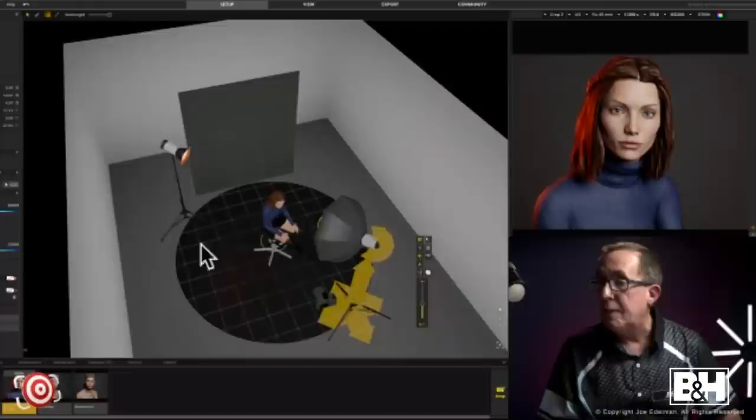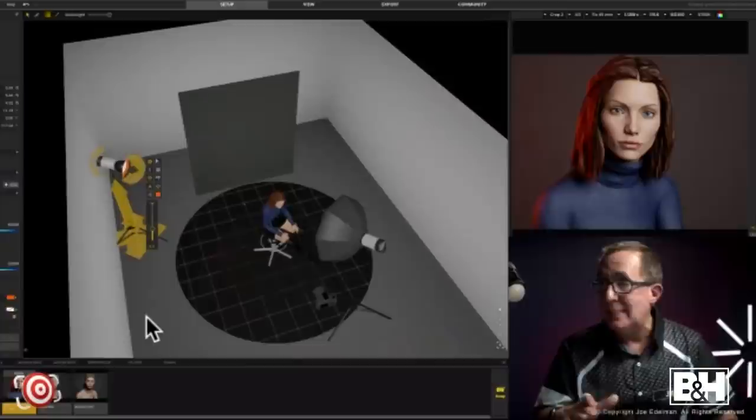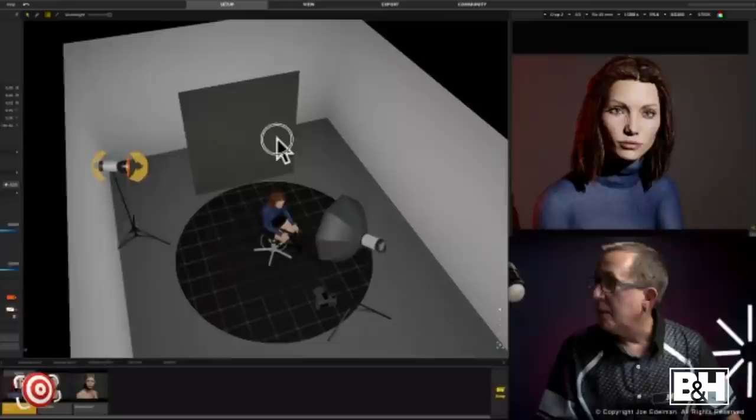If I bring this light all the way out to the side of this room, which by the way, each square on the floor represents 12 inches, so this is not a particularly huge shooting space, but by bringing the light all the way out and then turning it so that I'm kind of splitting the difference, now you notice what I have here.